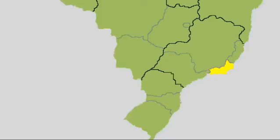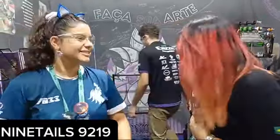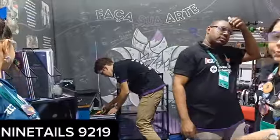So I found a team that comes all the way from my state in Rio, and I wanna say hi to you guys. Hi, I'm Alice, and we are 9892 Rio de Janeiro. Our robot is inspired by the Quokkas from Australia.